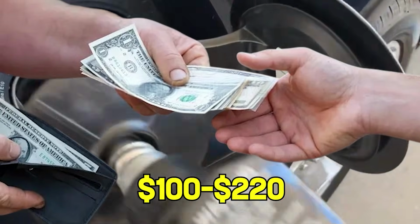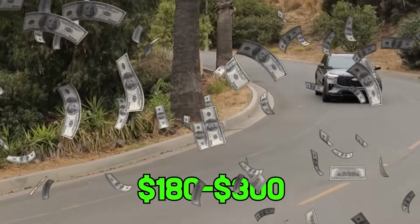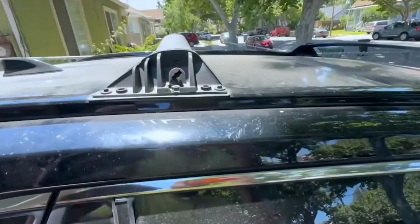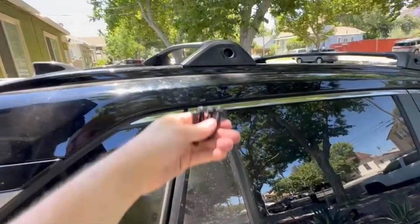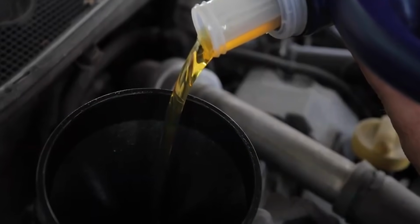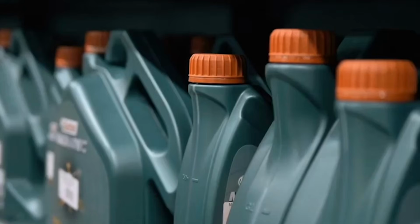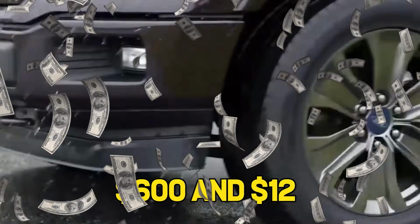Smarter station selection using GasBuddy, $100 to $220 per year. Rejecting useless fuel additives, $30 to $60 per year avoided. Smooth driving technique, $180 to $300 in city driving. Removing unused roof rack equipment, $180 to $340 per year. Ditching the wrong loyalty program, $100 to $200 per year. Correct oil viscosity, $40 to $90 per year. Total, conservatively, $880 to $2,000 per year, depending on your current habits, your vehicle, and how consistently you apply these changes. $612 was the gap we started with.